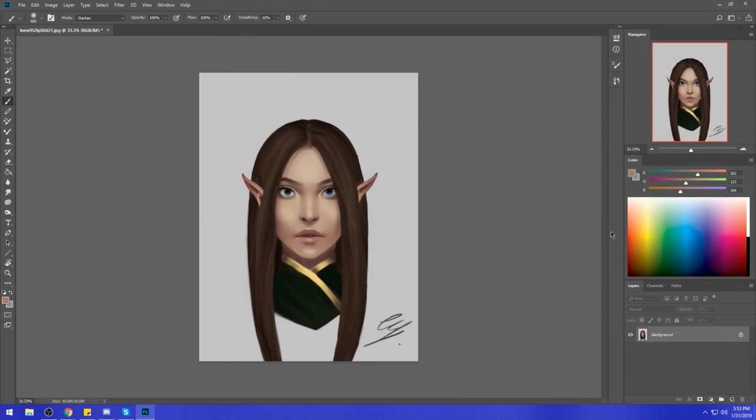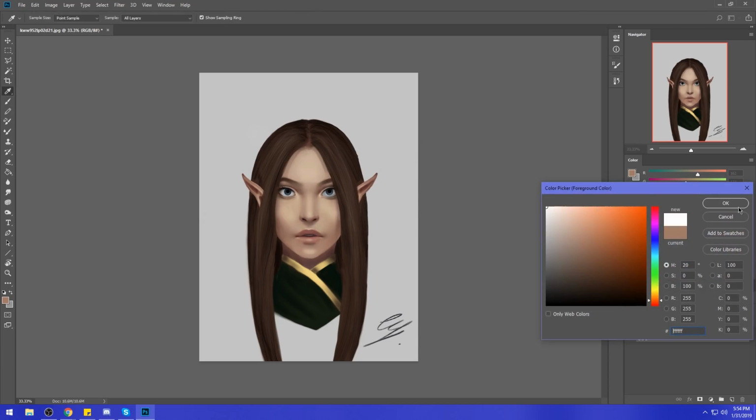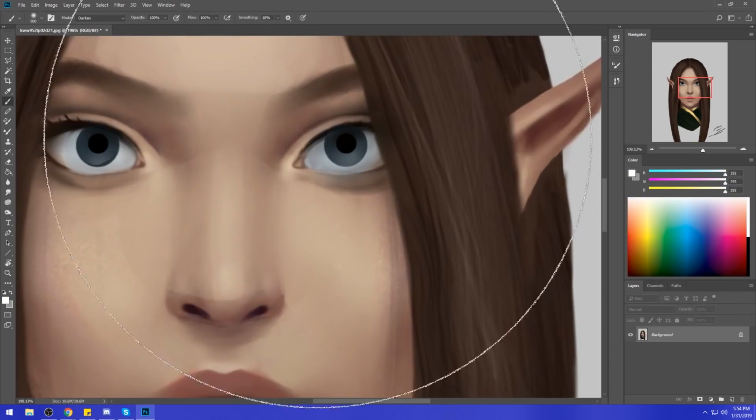And you see how I'm delaying the specular highlights, but we really don't miss them. But if we bring them in, if that's something you want, I bring them in towards the lower half of the eye. Just down here.